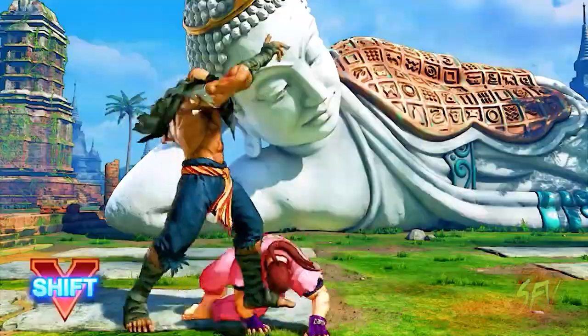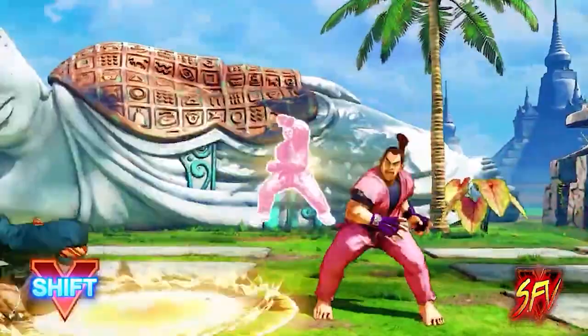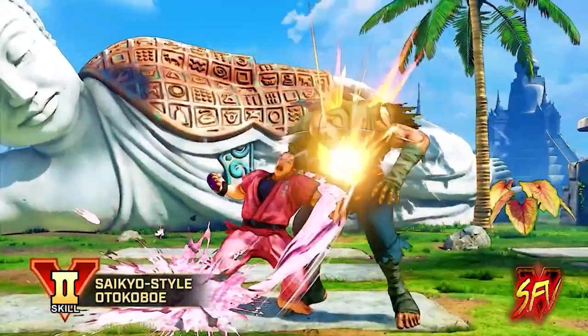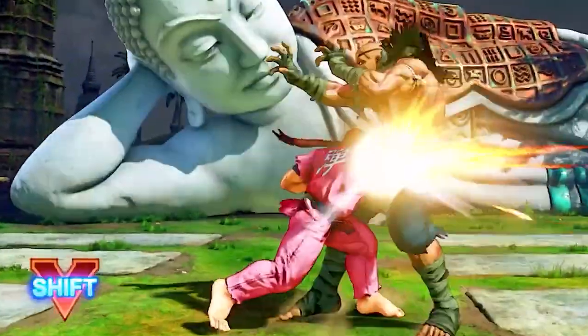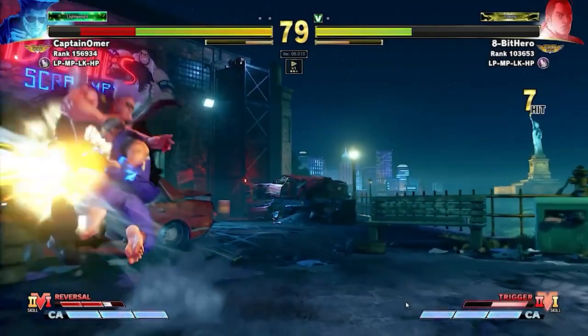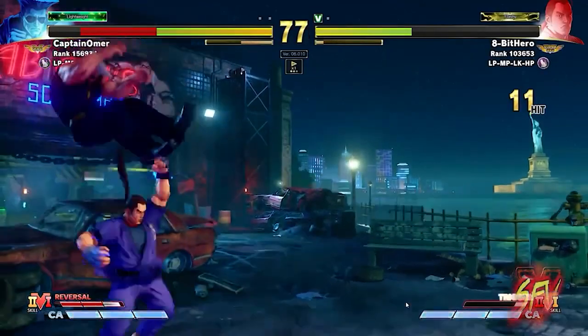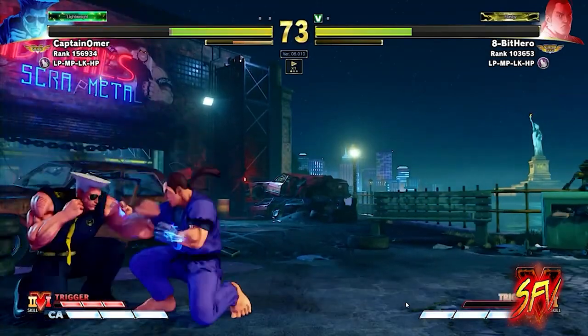Dan uses a parody of Ryu Sasaki's Hien Shippukyaku, also known as Flying Swallow Hurricane Leg, as his version of the Tatsumaki called Danku Kyaku, Severing Air Leg. He leaps in the air and performs up to three aerial kicks consecutively, depending on the kick button pressed.